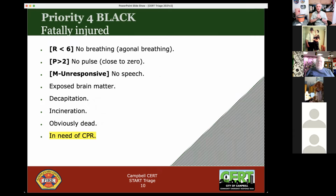Black, these are people that are dead. These are fatally injured. They're not breathing, not responsive. So if they're not responsive, they're not going to be talking. These are going to be the people that if you saw a single individual, you're going to come up and likely start doing CPR. But we don't do CPR when we do triage.